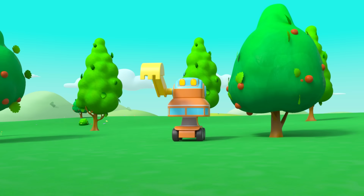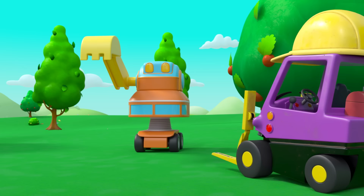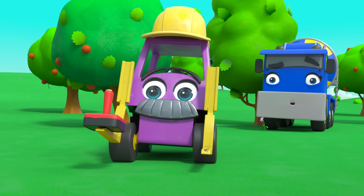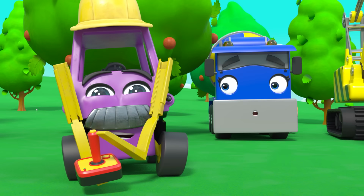What's this? A robot digger? Mr. Rubble is really excited to test the robot. But Digley and Dazey aren't so sure it's a good idea. Here we go! Time to dig! Wow! Looks like it's working. But now Digley and Dazey have nothing to do.